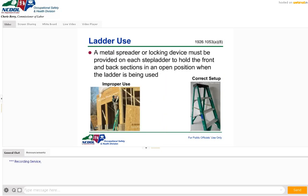Now, when you're using your step ladders, anytime you see somebody using a step ladder, the spreaders on the side should be locked down. You know, they should be spread out and locked down. And this guy on the left there, we see this all the time. Our compliance officers see this. You would not believe how many pictures we have of people working improperly off ladders. Again, it's very common. So he's using the step ladder as a leaning ladder. So obviously not good. Make sure you tell your employees to not use ladders that way.